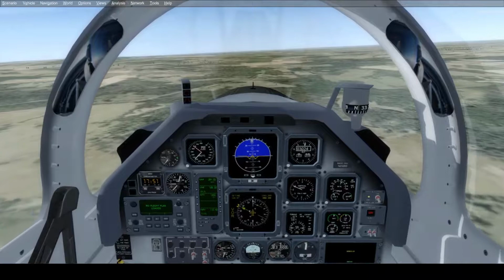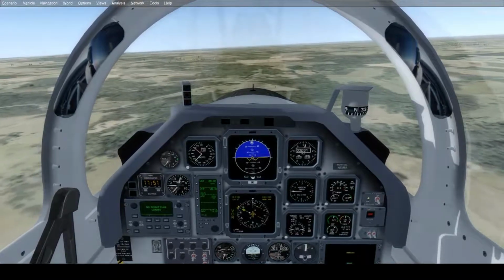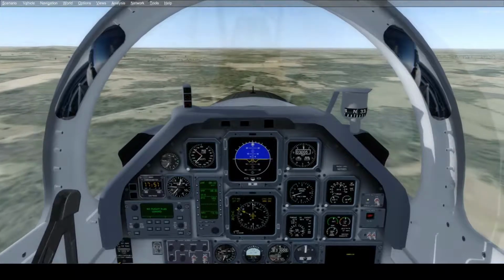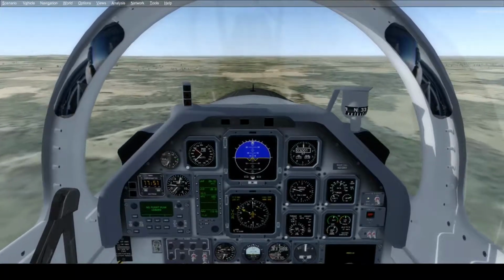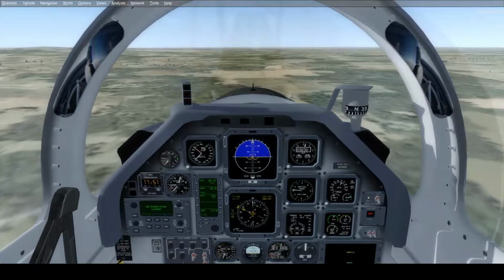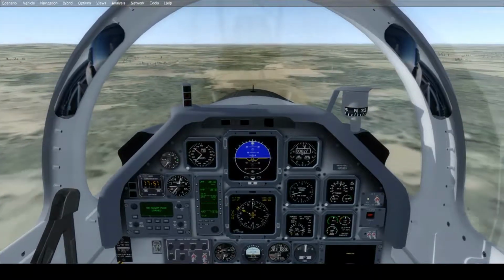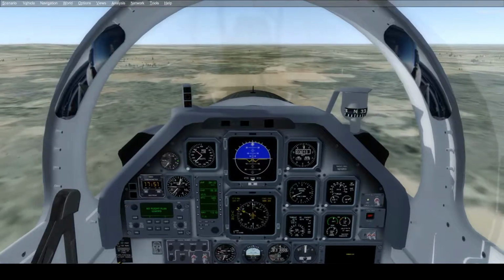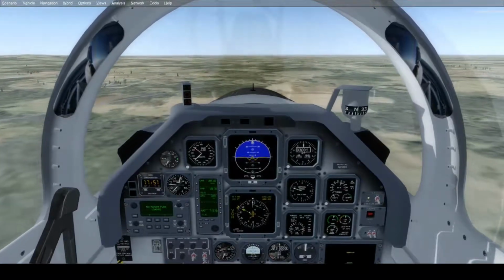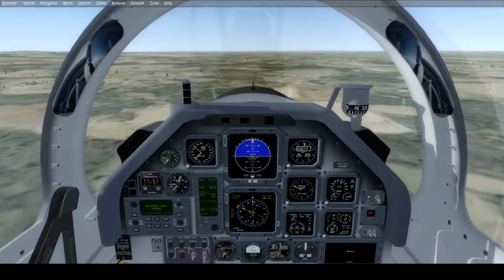So ops check. 2,886, we're in the green hydraulics-wise. Electrical is 28 and 37. Fuel is 280 in each, we're balanced. And O-box normal on, engine instruments, T's and P's are in the green. And pressurization is 3,000.